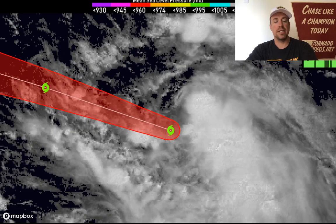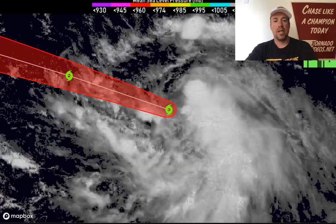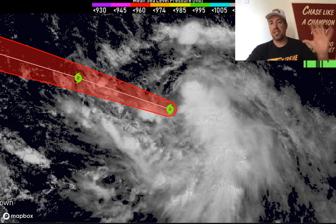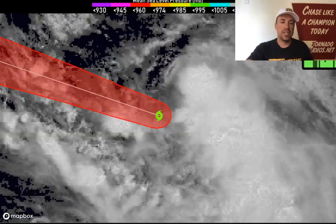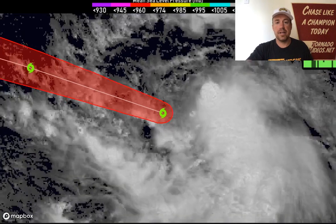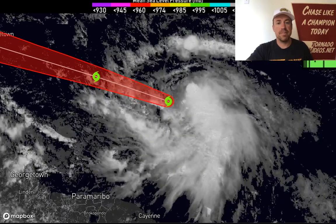intensify. But the fact that we're getting this convective burst here during the diurnal minimum during the day, when usually you get a suppression of that convection and then a ramping up in the overnight hours as the sea surface temperature and land difference is greatest. The fact that this is still ramping up during the diurnal minimum with this convective burst is a sign that this is a pretty healthy system.